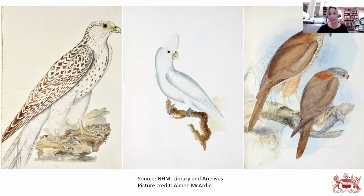So I thought I'd speak a little bit about lithography before we start looking at some of the volumes here in the library. Lithography is a printing technique based on the antipathy of water and grease, in which an artist draws on a block of fine-grain porous limestone with a greasy material, such as ink, crayon or chalk. The process was invented in 1798 by Alois Senefelder, a German amateur printer, and it spread to England in the early 19th century.